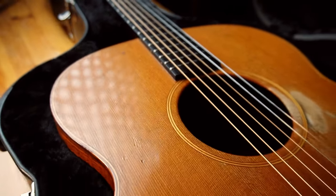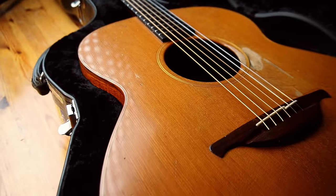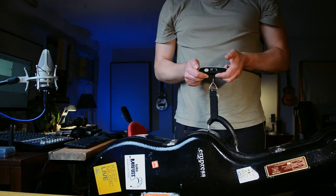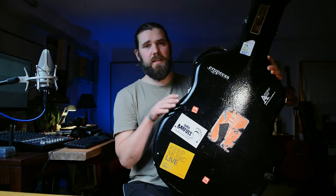And it's bulky. By far, it's the most protected. It will protect my guitar more than any other one. The hassle of taking this and carrying it all the way, I just don't know. I'd love to take it because it's a really beautiful case, but yeah, I just don't know yet. Let's see the weight. 8.5 kilos.